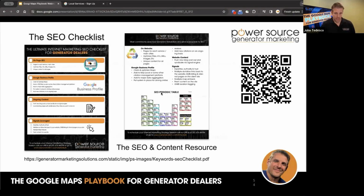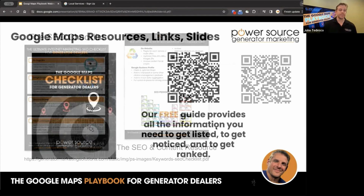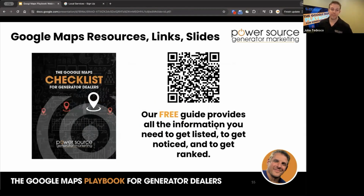So here is the SEO checklist. You can scan that and you can download the ultimate marketing SEO checklist for generator dealers. This will show you a little bit about your on-page, your off-page, your Google profile. This one has the point structure, reminders for the things that you could be doing. Let me know if you need to come back to that. And here's another resource for Google Maps. This will have everything that we just covered to make sure that you're checking off all of those boxes to get your location in the local pack.